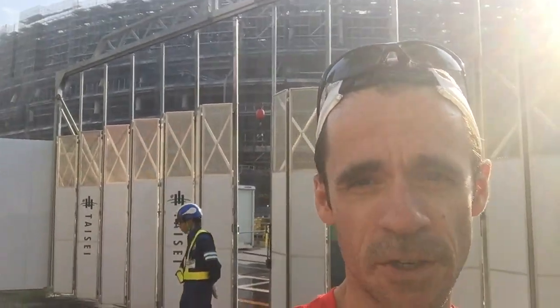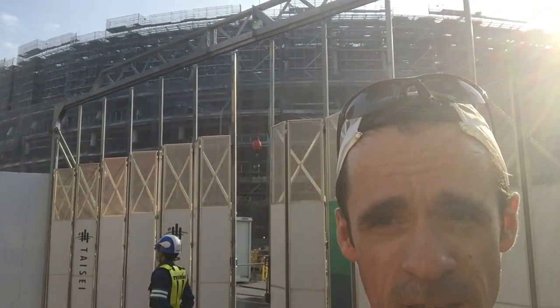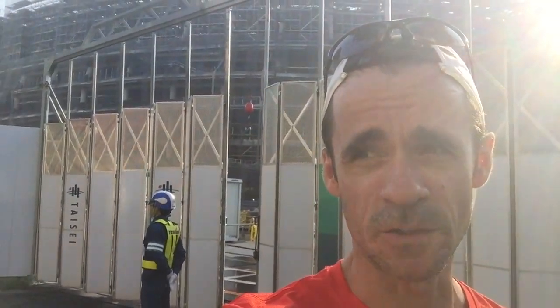It's 6:57 on August 2nd, 2018, 2 years and 3 minutes until the start of the 2020 Tokyo Olympics Women's Marathon. I'm here right outside the site of construction for the Olympic Stadium, where the marathon will start and finish. So what we're going to do today is go out and run the course at the actual time that the marathon will be held 2 years from today, and check out the conditions along the way.